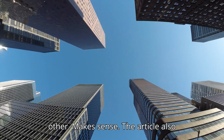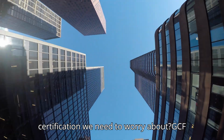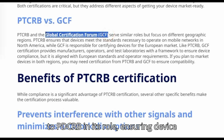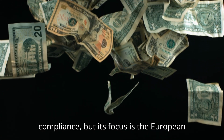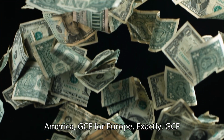Makes sense. The article also brings up GCF. Is that another certification we need to worry about? GCF, Global Certification Forum. It's similar to PTCRB in its role, ensuring device compliance, but its focus is the European market. So PTCRB for North America, GCF for Europe.